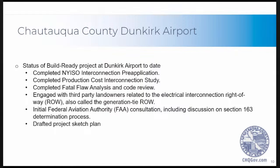So that's kind of the project in a nutshell. What we've done so far is we have completed a New York Independent System Operator pre-application, which gives us an opportunity to present the project to the NYISO and National Grid and get an early feedback of whether a project is possible or not, which is how we've learned about the cost implications of the Three Breaker Ring Bus. We've also completed a production cost interconnection study.